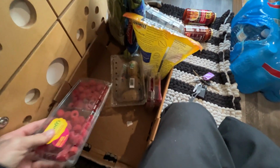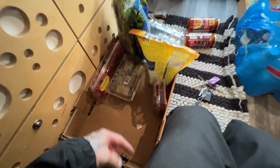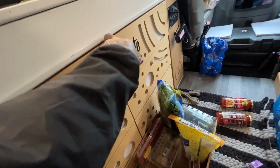Putting the groceries away. I don't have a fridge right now, so this is my fridge box. And I'm not really refrigerating it, it's just kind of staying in the van. Some dried cranberries.